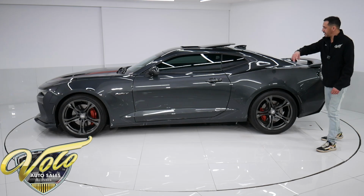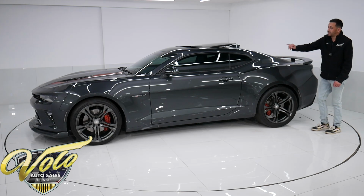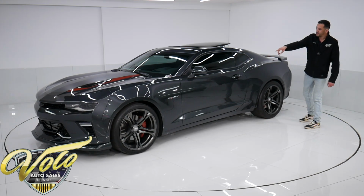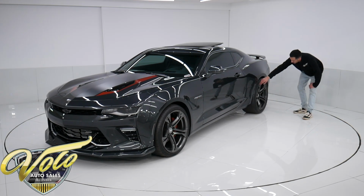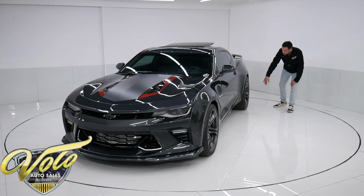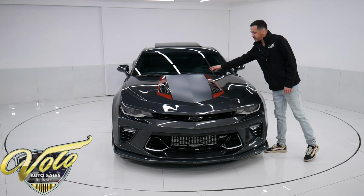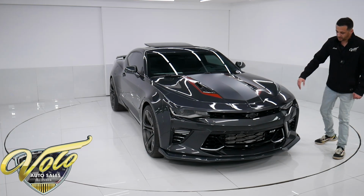This thing has LED lights all around it. So the rear tail lights and the side markers on the front and the rear are LED. This thing is just sharp all the way around. 50th anniversary badging on the fenders. The wheels are exclusive to the 50th anniversary, so they're painted in a charcoal metallic gray color. The Brembo brakes say 50th anniversary on them. They're painted in that same orangish red color to resemble the 50th anniversary. So all of that is part of the exterior package for the 50th anniversary.